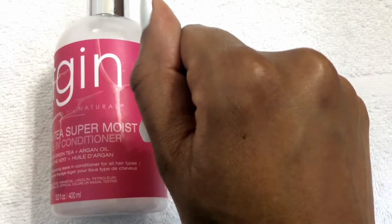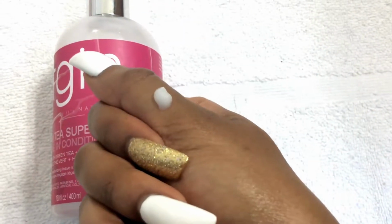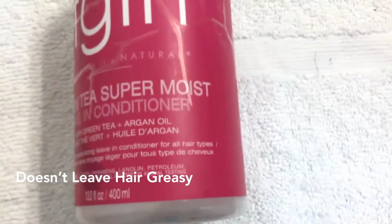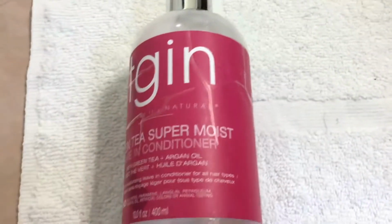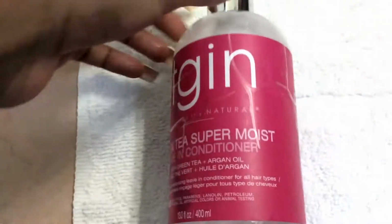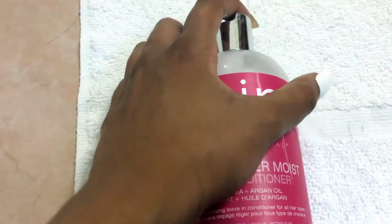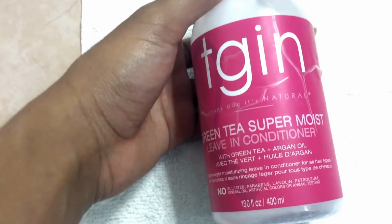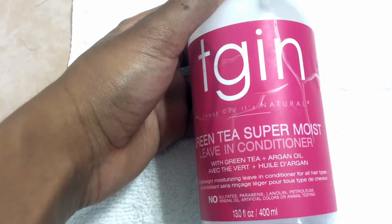And it doesn't leave your hair greasy. This definitely doesn't with my hair now, and my hair is big. I'm slapping some in my hair as we speak so I don't waste any of that good product. Anywho, so yeah, I love this line, and I love this product. I love it. It makes my hair just so soft.